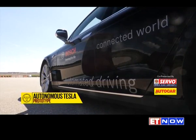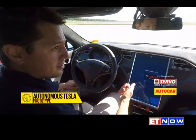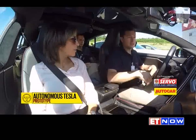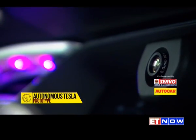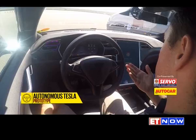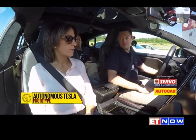So on the outside, we have a number of sensors that we built in, 6 radar, 6 laser scanners, and we have a stereo video camera so that the car can see the world. And as you can see, we also have a driver monitoring camera. The camera is in the instrument cluster and it detects the driver. It recognized me correctly. I'm Xavier.